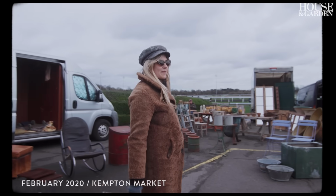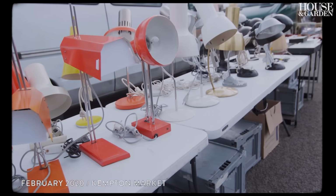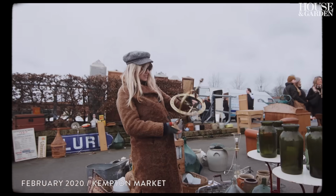I always get here right at the beginning. I think you've got to be here at 6:30. In the winter, everyone has head torches. Kempton's on twice a month, and I think it's so worth coming right at the beginning because you never know what you're going to miss out on otherwise.